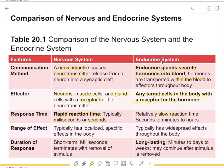The response time is super, super quick for the nervous system, could be milliseconds or seconds, whereas the endocrine system is a little bit slower, could be seconds to minutes to hours or even months in the case of the reproductive system. The range of the effect is usually more localized for the nervous system and more widespread for the endocrine system. The duration of time is usually short term for the nervous system, but much more long lasting for the endocrine system.